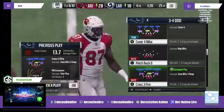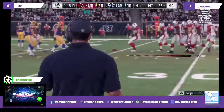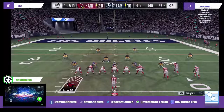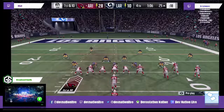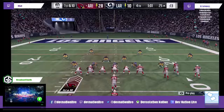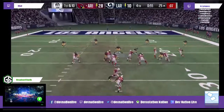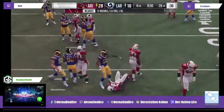Fully expect him to just run the ball moving forward. Mike back in the pistol formation. Looks like some strong power action or a counter coming your way. Fake some audibles. We know that he's going to run the ball. Just chewing down the clock right now. And he gets stuffed for -1 yard.